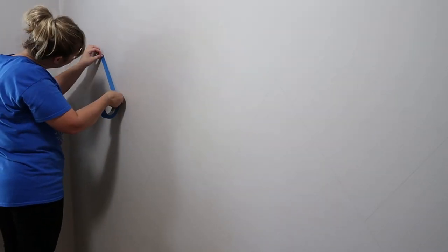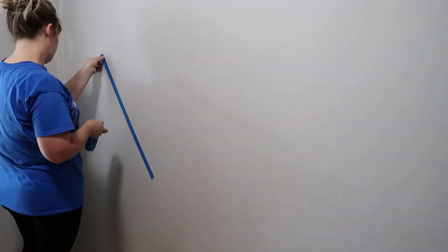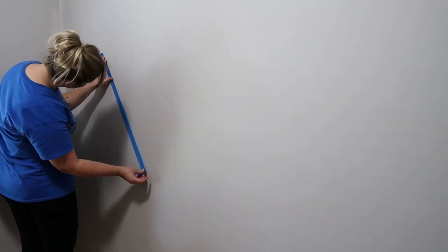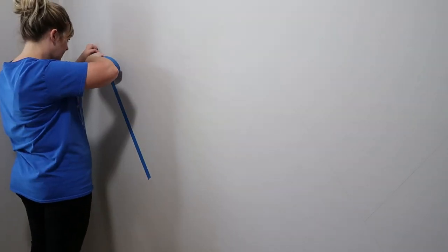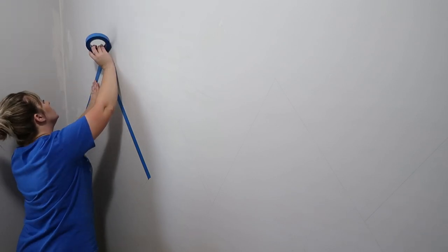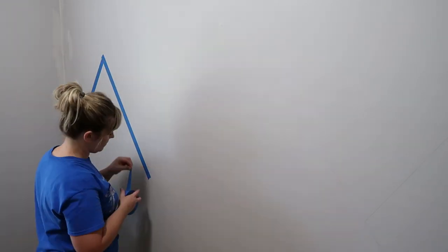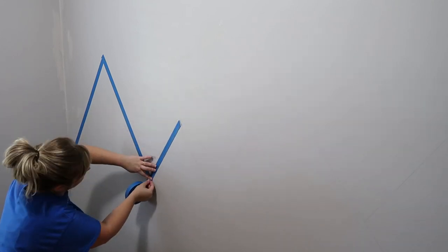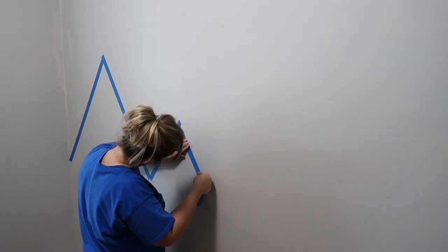So I know I've said in previous videos that I'm not a tape it off kind of girl, but I really wanted to make sure I had really nice straight lines. I could probably paint this too, since I did mark everything off to get those straight lines, but I thought, you know, I want to try this method out and see if it does what I'm hoping it'll do.